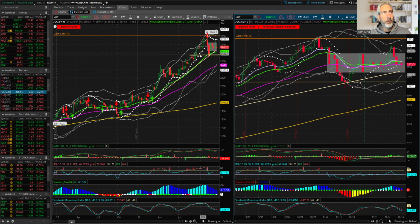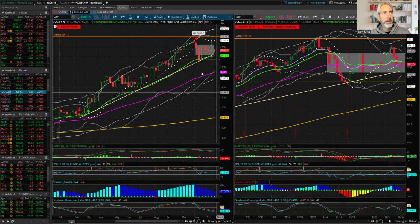You're sitting right at the 21-day moving average pretty much on both of these, the weekly and the daily, which is perfect for me. And if we look at the RSIs, 57 and 47, overall, I think gold is also a strangle opportunity here. So I think you can get gold.